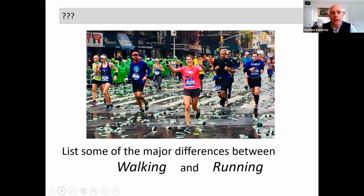I'd like to start with a question. First of all, take a look at that picture. What do you see? Now, for some of us who live in the Northeast, we might recognize that. That's actually the New York City Marathon. I live in New York City, so I've gone to the marathon. Now, when I say I've gone to the marathon, I've actually gone and looked at it. I have not partaken myself. I've never run a marathon.